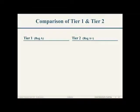Let's find out. I'm going to review the differences between a Tier 1, which is the original Reg A that came out of the Jobs Act and was put into effect in 2015, and Tier 2, otherwise known as Reg A+, which was amended as recently as December of 2018. Regulation A is an exemption to securities registration, and so that's why we refer to it as an IPO light. Let's take a look at the differences.